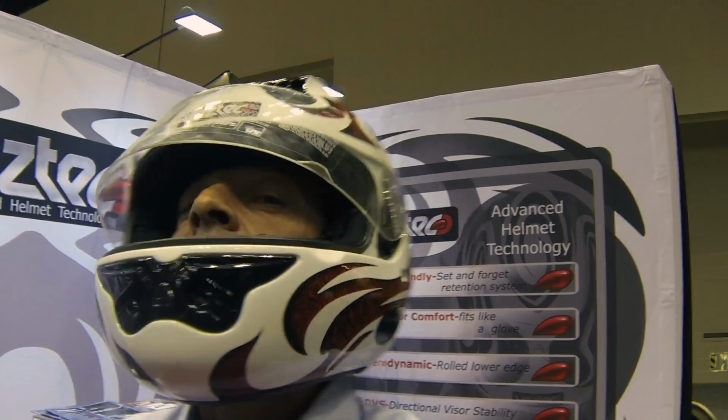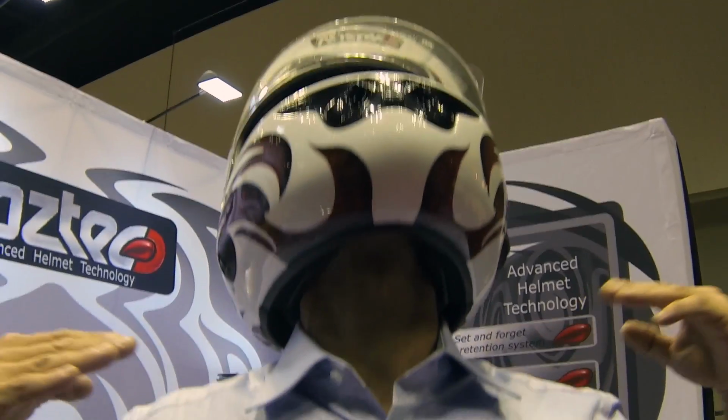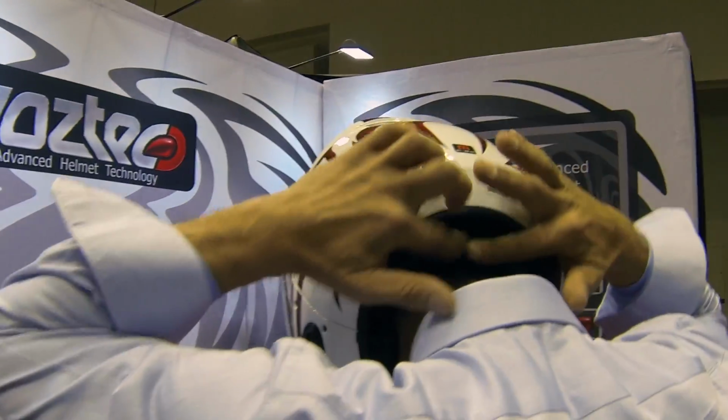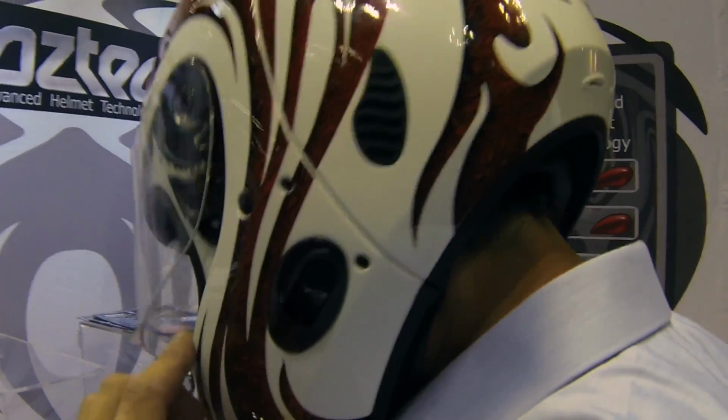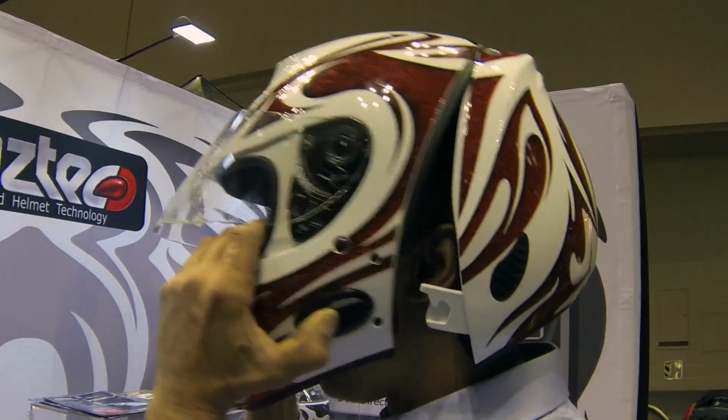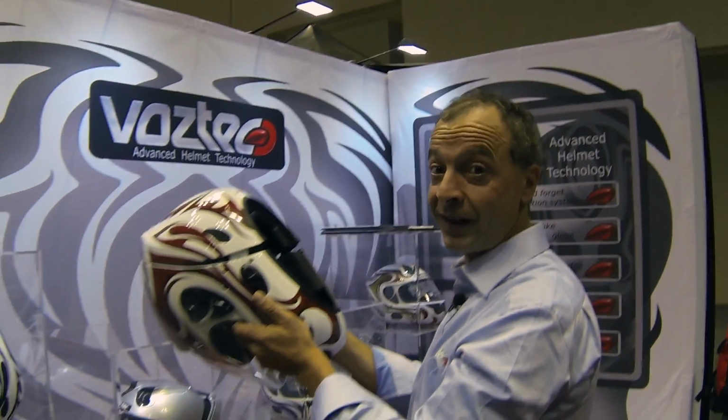The helmet is very clean from underneath, allows all the air to flow through. It's nicely contoured from the back. And to basically remove the helmet, you pull both latches, pop your chin out and roll the helmet straight off your head. And to show you how simple and easy and quick the process can be, watch me do it in seconds.